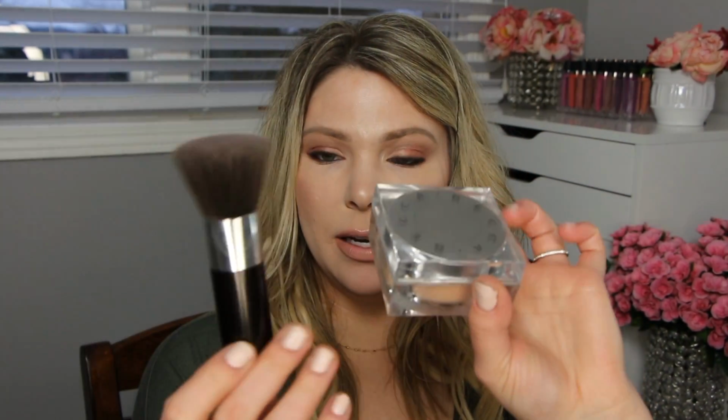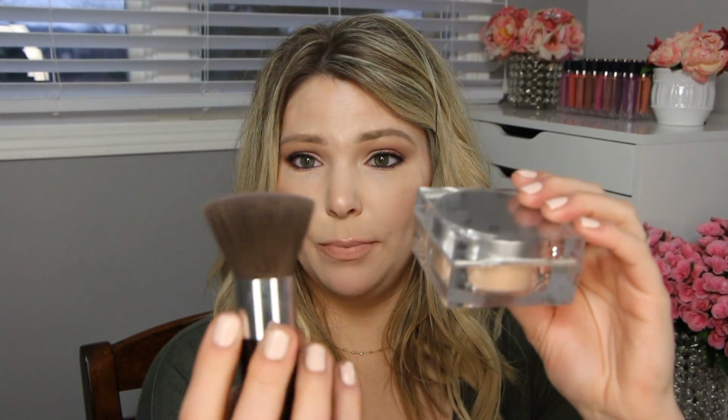This powder by Becca came out I think a few months ago, but I feel like it had such mixed reviews, so I just wanted to talk about it and give you guys my 2 cents. So this is the Becca Soft Light Blurring Powder. And they did send it out with a brush. These were PR products, just FYI. So this is the Becca brush, which I have used with this powder, and I really like this brush.